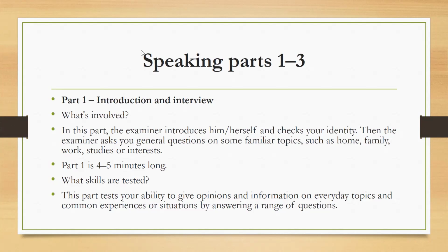Any other question? Catherine Esiabra, your hand is up. Ask your question. Good afternoon, sir. Good afternoon. Okay. So please, let's say the examiner asks you a question about studies. He says, what are you studying? And you are working. Please, can you skip that and tell the examiner you are working and talk about work? Or you still have to talk about studies whilst you're not studying?